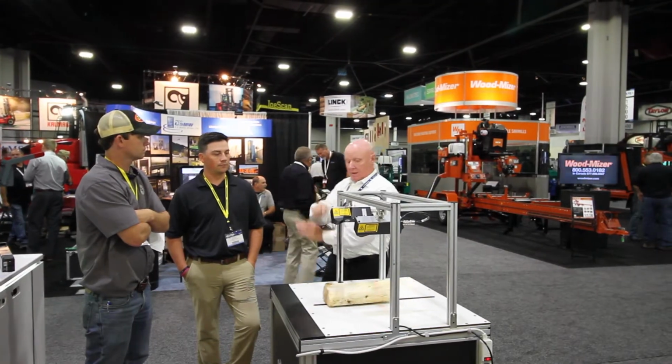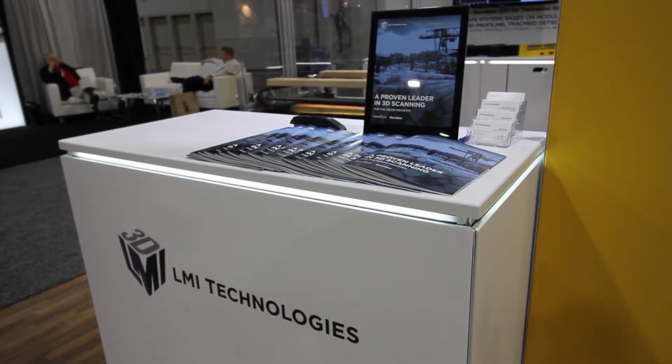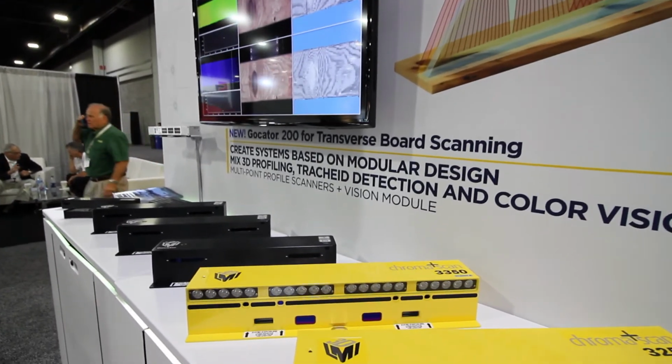Forest Products Machinery and Equipment Expo in Atlanta, Georgia, 2017. It's a really great show. It's interesting to see how this industry has developed over the many decades. LMI has been in this industry making sensors for about 40 years, going all the way back to the 1970s.